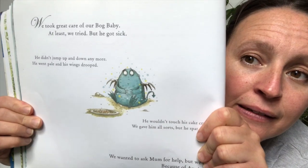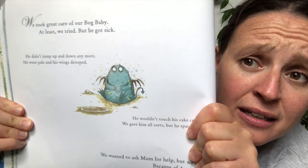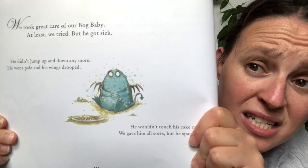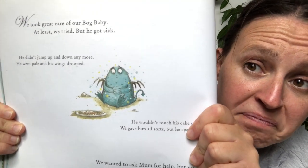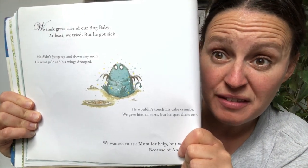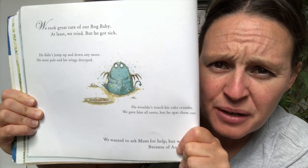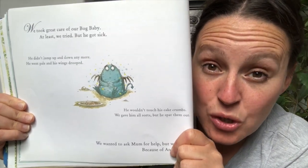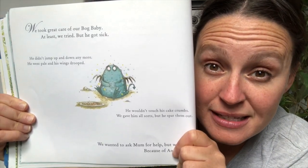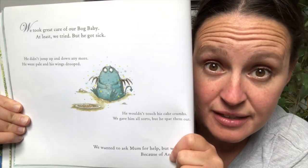Oh no, the bog baby does look poorly, doesn't he? He's not eating his food. Sometimes if I'm feeling poorly, I don't want to eat my food either. And do you remember? The girls don't want to tell their mummy because they told a lie right at the beginning and said they were going to Annie's house. And they went fishing instead.